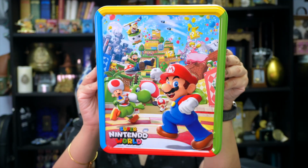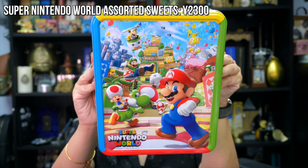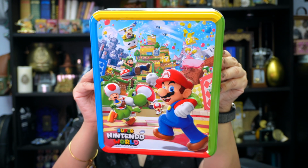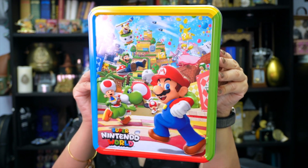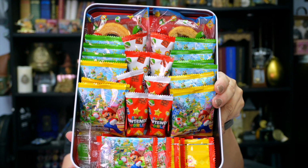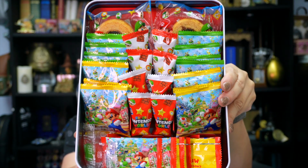So first up, I got this tin, which has some cookies and sweets inside, and I really like the Super Nintendo World 3D print on the top of the tin. I think it's very colorful and nice. And here are the various individually wrapped cookies and sweets inside.